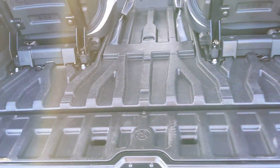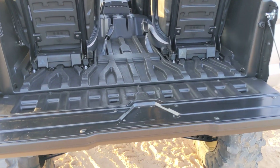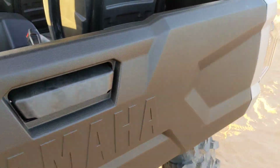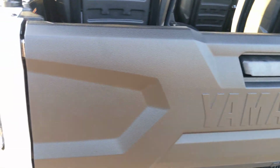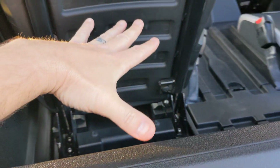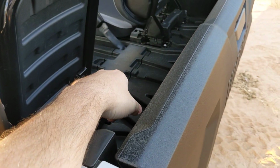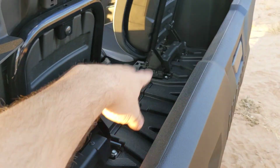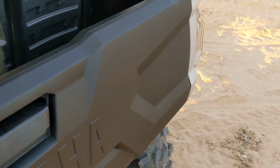They make a storage box for the back that takes away the tailgate, but it looks like the tailgate's still there, if you know what I'm saying. So the back of the storage box looks just like this, minus the handle. And it says Yamaha, it's black, same body lines and everything. Only it fills in this area here, which is about 10, 12 inches. It fills that whole area there as a sealed storage box. So that's about $360 from Yamaha.